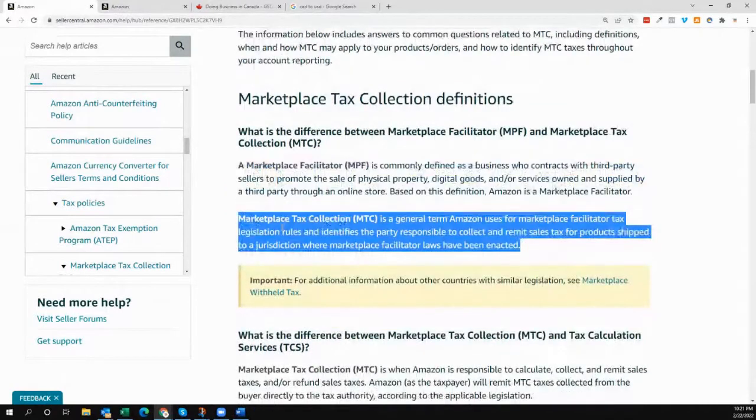Then there's the marketplace tax collection, MTC, which is basically a general term Amazon uses for marketplace facilitator tax legislation rules and identifies the party responsible to collect and remit tax, sales tax, for products shipped to a jurisdiction where marketplace facilitator laws have been enacted.